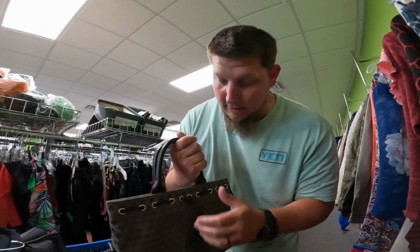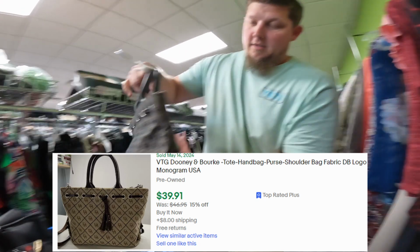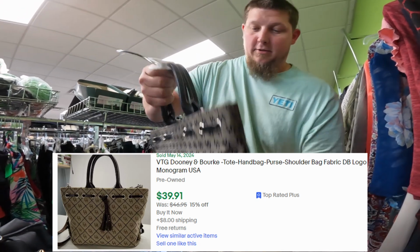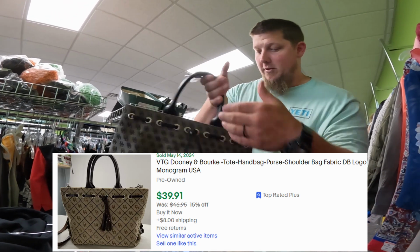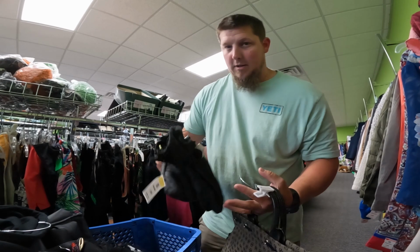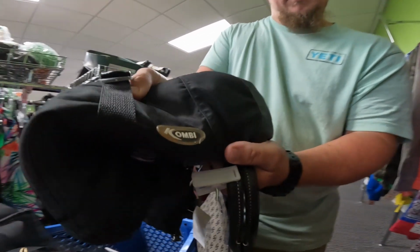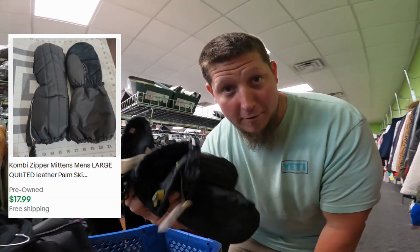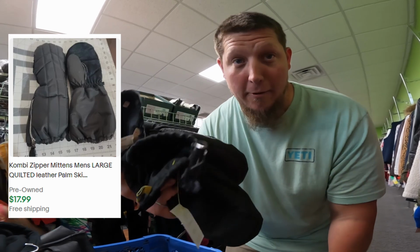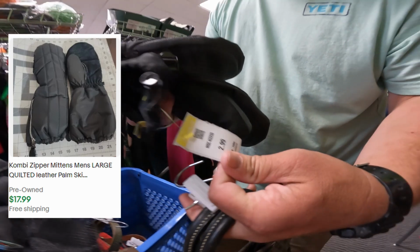And let me tell you, purses, we picked up several different purses. Most of them are Dooney and Burke ones, and I think we're gonna do pretty good with these. This one's only 10 bucks. So I think it's definitely worth the 10 bucks for this one. I also picked up some of these KOMBI. Now this is definitely the wrong time of year for some mittens, but these are some high quality mittens that we're gonna pick up, and they're only $2.99. So we're gonna pick these up.